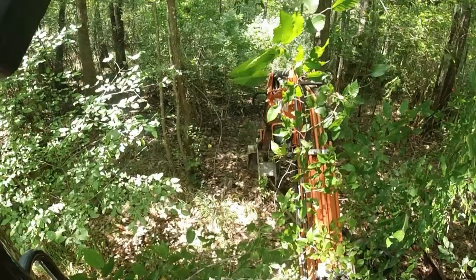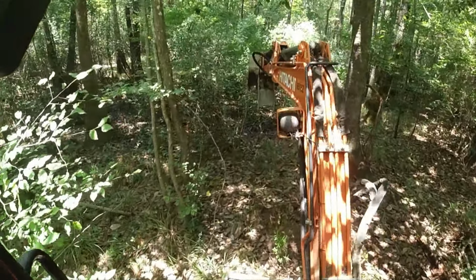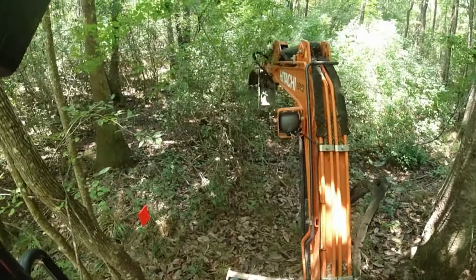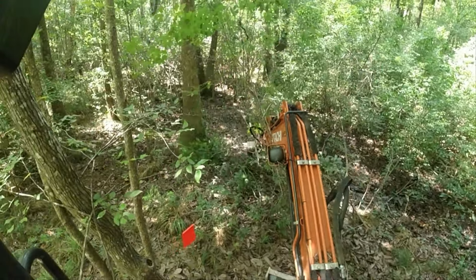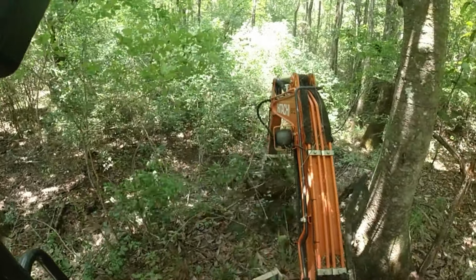So I'm heading for this big tree stump. This is a waterway. Last week there was standing water here. The closer you can get to a big tree, the more stable it is. So I'm starting out by this big tree, clearing all the brush. I'm digging a swale to put that 8-inch pipe so we can cross this little area.